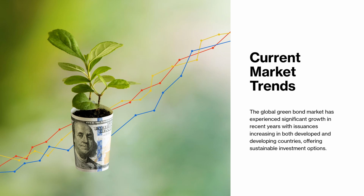Current market trends. The global green bond market has experienced significant growth in recent years, with issuances increasing in both developed and developing countries, offering sustainable investment options.